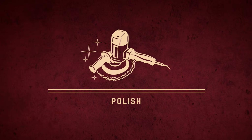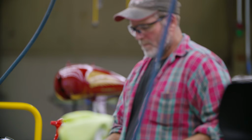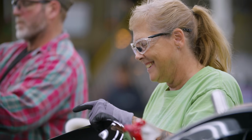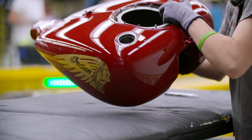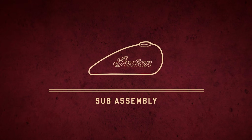After the painted parts are cured and released from the system, they travel to an unload area where they are removed from the conveyor. Each part is buffed and polished by hand to remove any imperfections and goes through numerous inspections before it is considered refined enough to be assembled on an Indian motorcycle. This is the shiny part of the assembly process, where the bikes are starting to look more complete.